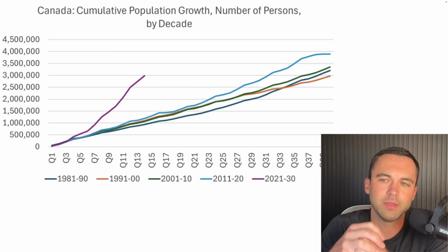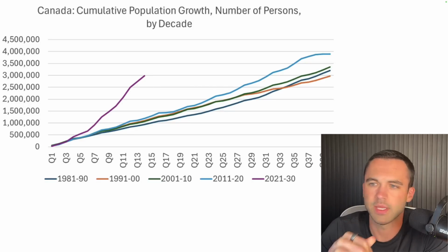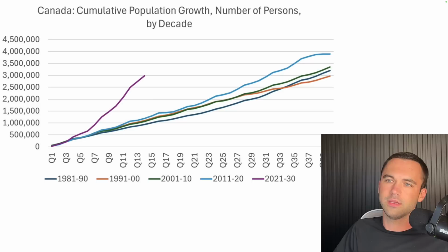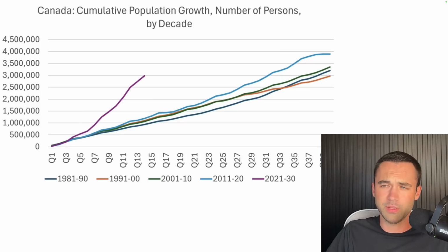So we can't really build a lot of new homes because nobody's buying them. And we need them because people are pouring in by the hundreds of thousands. At the same time, rental rates are at nearly all-time highs, a little bit off. Youth unemployment is skyrocketing. GDP per capita is atrocious, right? GDP per capita compared to the US is literally embarrassing.